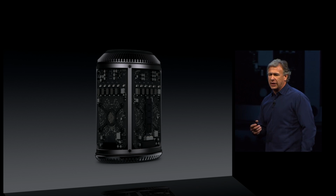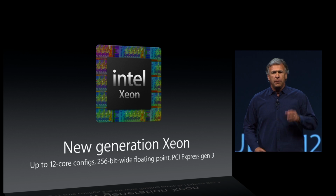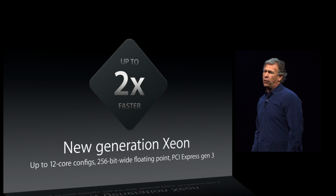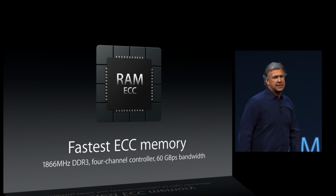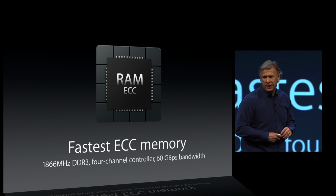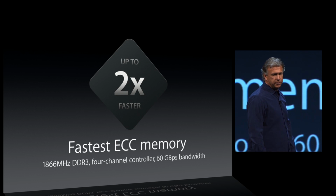Inside is state-of-the-art technology, a new generation Intel Xeon chip, up to 12 core configs, 256-bit wide floating point, PCI Express Gen 3. This is double the CPU performance of the previous generation. The fastest memory we've ever put in a product. ECC memory, 1866 megahertz DDR3 on a 4-channel controller, 60 gigabyte per second bandwidth. That's double the performance of the previous generation.